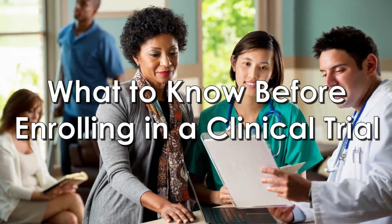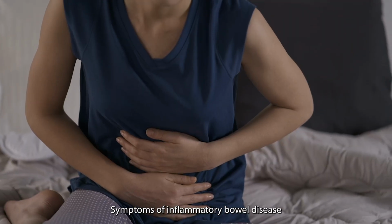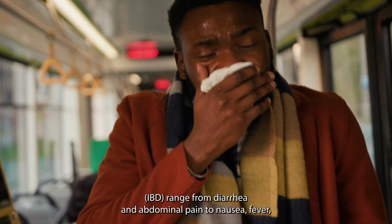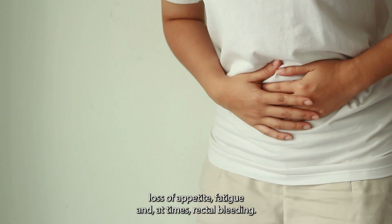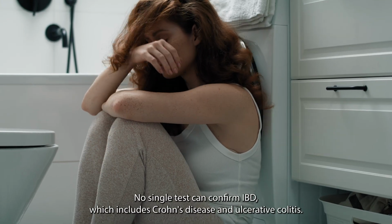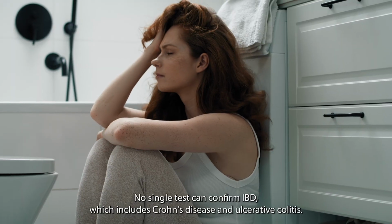What to know before enrolling in a clinical trial. Symptoms of inflammatory bowel disease, IBD, range from diarrhea and abdominal pain to nausea, fever, loss of appetite, fatigue, and at times rectal bleeding. No single test can confirm IBD, which includes Crohn's disease and ulcerative colitis.